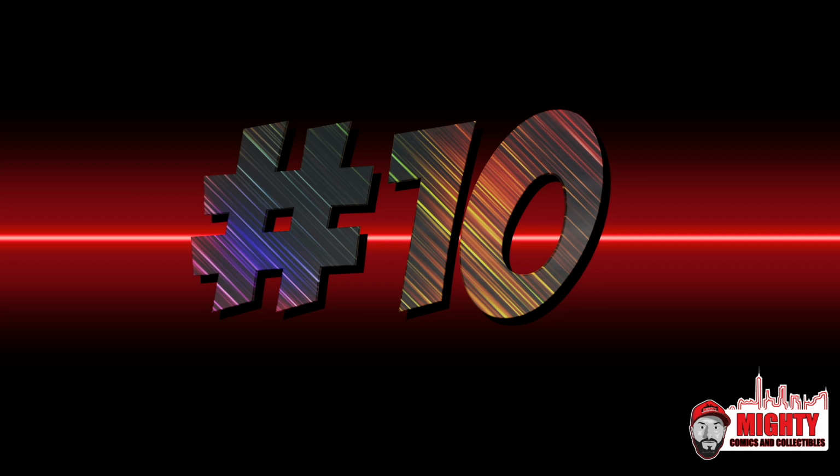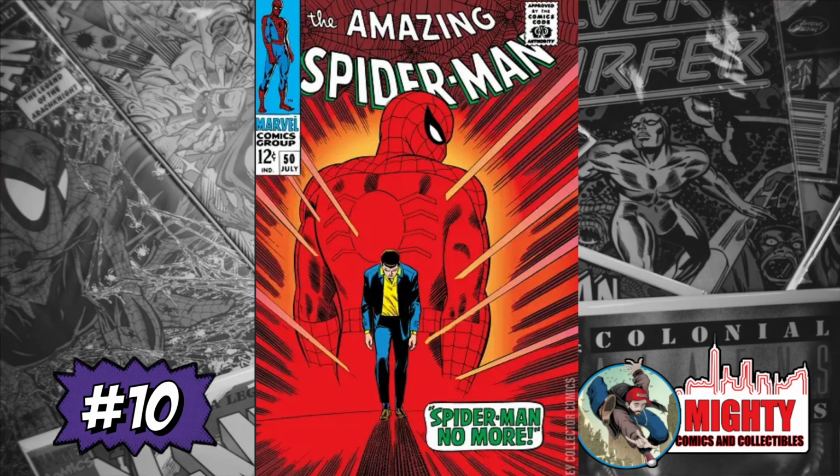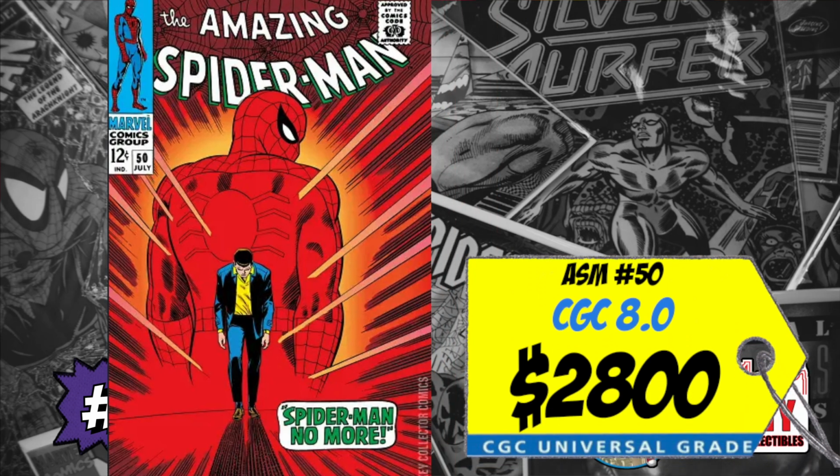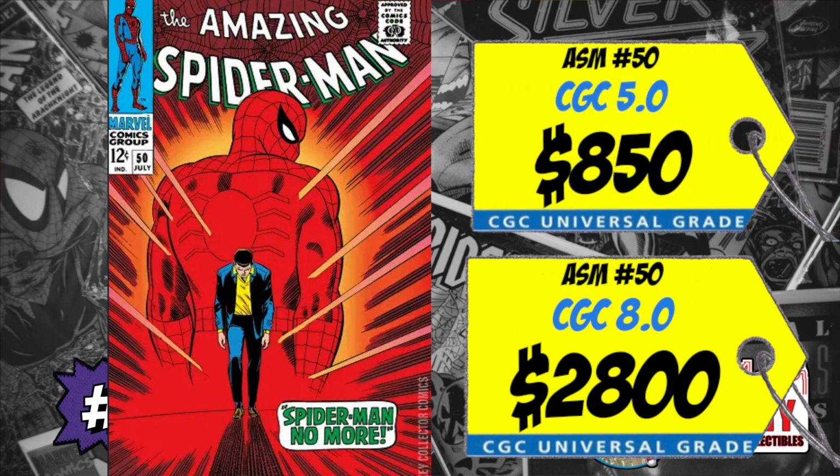Starting off the list this week is one of my favorite books. At number 10, it is a copy of Amazing Spider-Man number 50 and the first appearance of the Kingpin, this classic cover by John Romita Sr. and the classic storyline Spider-Man No More. You guys know I call this book the trifecta. Either way, a CGC 8.0 just sold last week for $2,800, up 8% over the average. Then we had a CGC 5.0 sale of $850, up only 2% over the average.